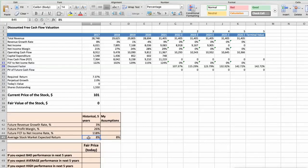Now, let's consider 3 different scenarios for Philip Morris Company: bad, average, and good. First scenario. Philip Morris will have bad performance in next 5 years, and we will use the following parameters in our calculation. Future revenue growth rate would be a low, 1%. Future profit margin would be a low, 25%. Future free cash flow to net income rate would be a low, 80%. In this case, the fair value of the stock today would be $75.